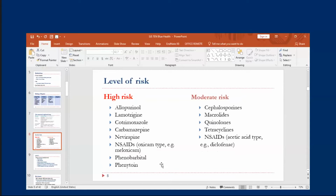So the high risk include allopurinol, cotrimoxazole, nevirapine, carbamazepine, and the non-steroidal anti-inflammatory drugs of the oxicam type. There are different types: the oxicams, the acetic acids, and others. But the oxicams, like meloxicam, are said to be high risk for the development of Stevens-Johnson syndrome.